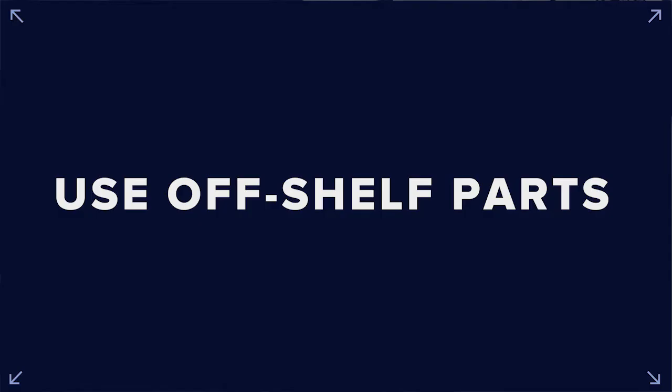And on today's episode, I'm going to talk about how to reduce production costs for a new product. So there's a few different ways that we can do this. And I'm going to talk about using off-shelf parts, reducing initial order cost, less expensive materials, less expensive manufacturing processes, and fewer parts. So first, let's talk about using off-shelf parts.